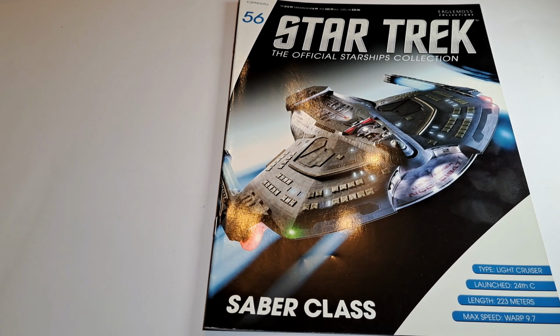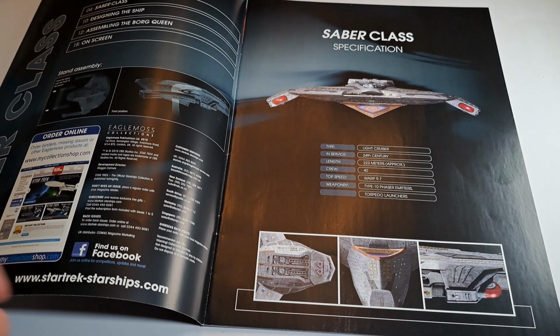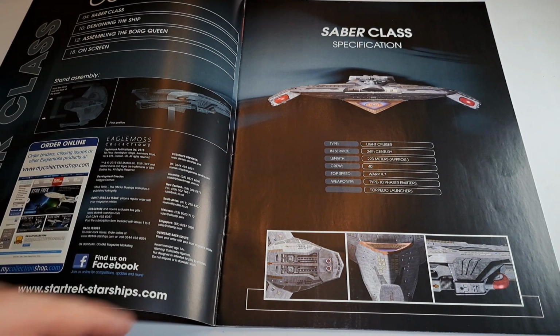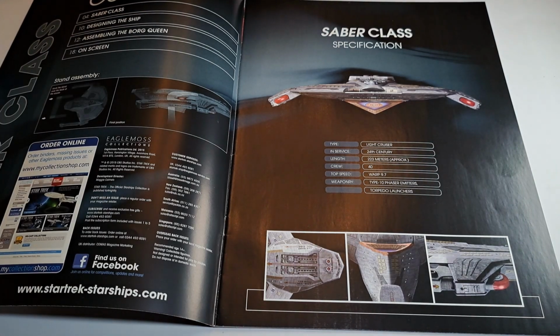but they also note that it's got a lot of design similarities with the Defiant, because they were probably coming off the production line at about the same time. And in fact, it was actually being produced at about the same time as Voyager was being constructed as well, in flashback anyway. So it's a very, very unusual Federation, Starfleet ship, in the sense that, as you can see just from its profile, it's really narrow.